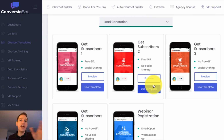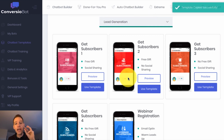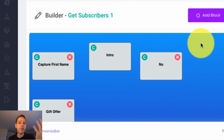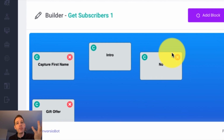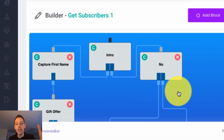So this is a highly interactive and explosive way to get twice as many leads as an opt-in form and build your social following at the same time. And you can easily use this bot in your account with just one click. So all you need to do is come over to where it says use template, click there and confirm. And this is going to now add that bot to your My Bots list. But what it's also going to do is open it within the builder. Here you go. And if you want to customize the messages or add any more messages, then you can do that here. But you don't have to do a thing if you don't want to.